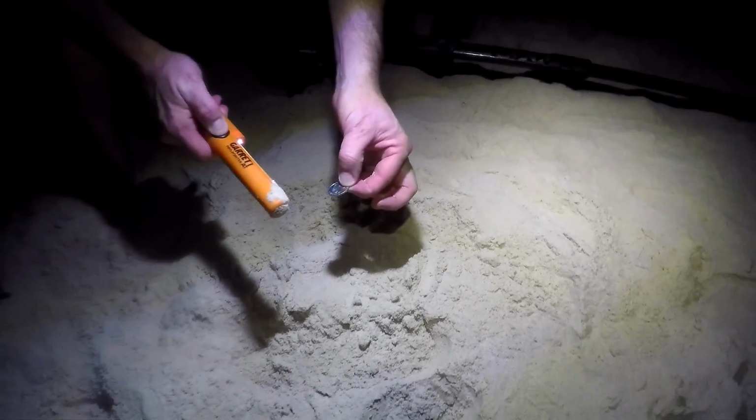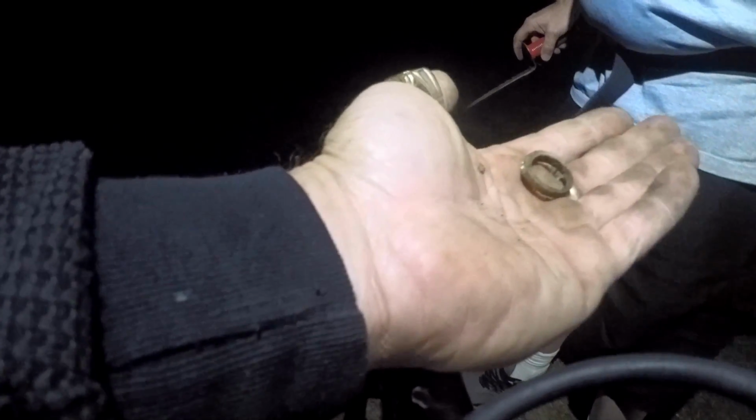You can see that ring silver. Oh my god. Oh my god. I mean, oh my god. I think. It just needs to be cleaned and polished.